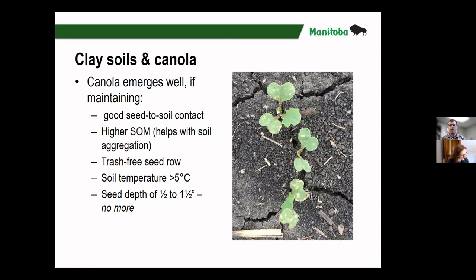Okay, with clay soils and canola, it works really, really well on the prairies. Most of our soils are clayey and have a highly calcareous base. Canola emerges well. It's not a very fussy crop in that sense, as long as we maintain really good seed to soil contact. That's not usually as much of a problem in clays as it might be in a loamy or a sandy soil, but crusting and compaction can more often be the issue than seed to soil contact.